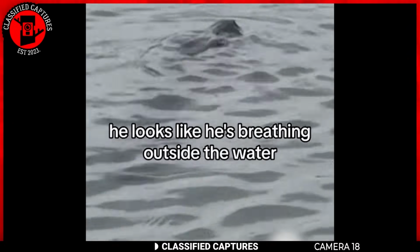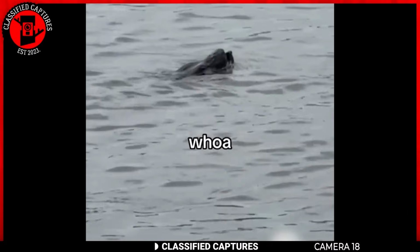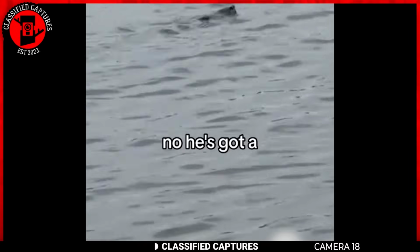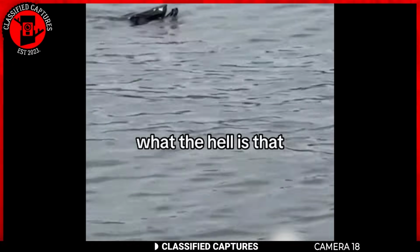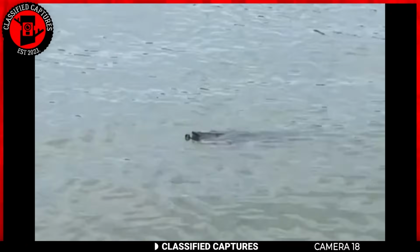While some people speculated that it might have been a large pike, Aaron suggested it could be something more unusual, perhaps a water monster, maybe even a gigantic serpent or something similar to the Loch Ness Monster. What do you think? Could this be an enormous fish, or does it point to something more mysterious lurking beneath the surface?